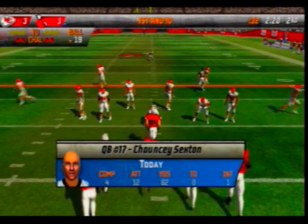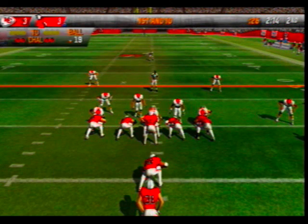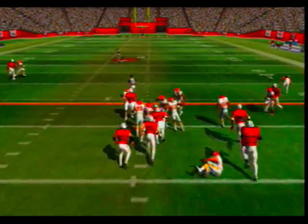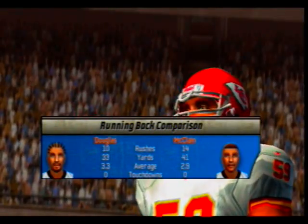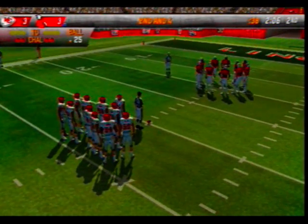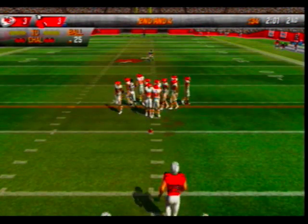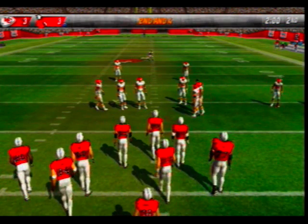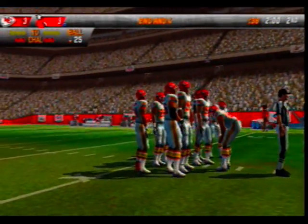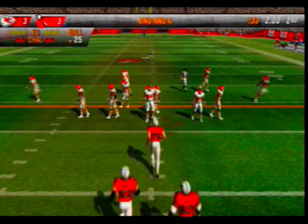2 minute warning coming up. Douglas, the deep back. To the tailback, showing good moves. This one will be spotted at the 25-yard line, and that tackle gives him 3 in the game. Almost at the 2-minute mark now. So 2 minutes left before halftime.